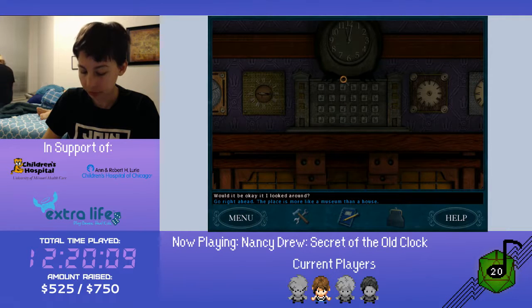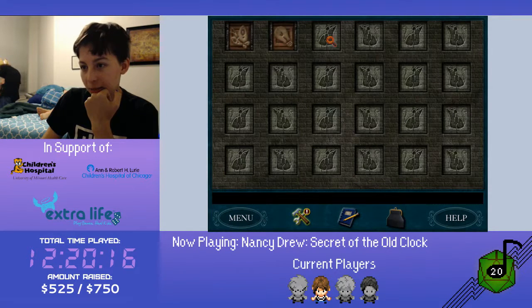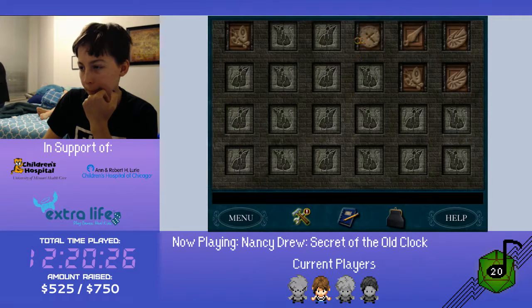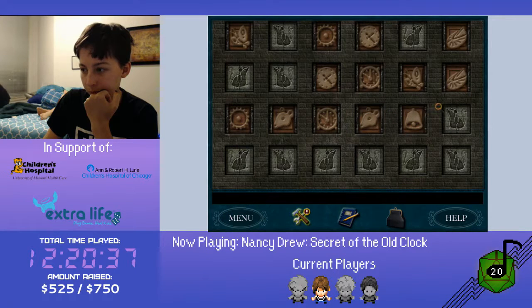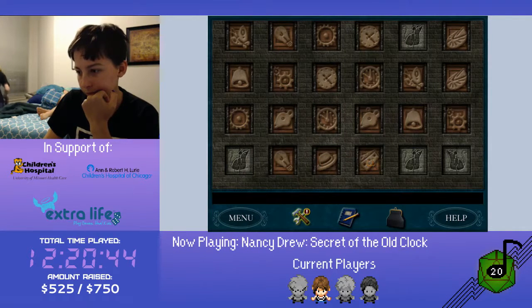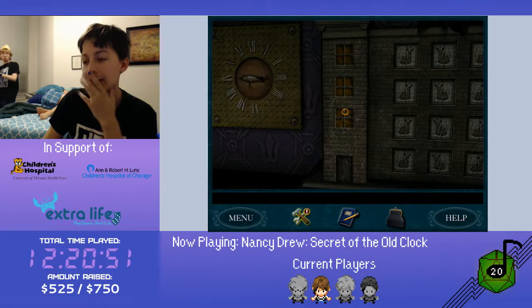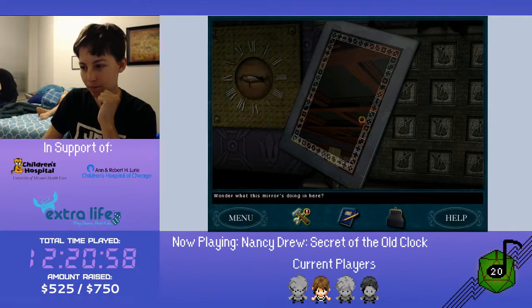The place is more like a museum than a house. Okay, so this is the first puzzle, and this is just a memory game. So, mouse memory, let's see how good my memory is right now. It's not doing too terribly so far. We've got some fun music in this game. At least since we're not using the capture card, we don't have to worry about any audio issues. Alright, so let's see what we get for solving our first puzzle. And it's a mirror.